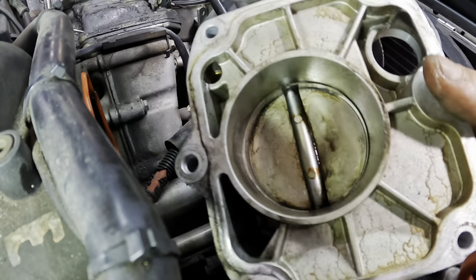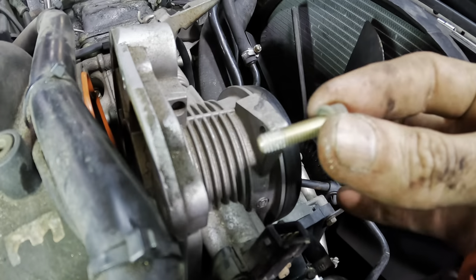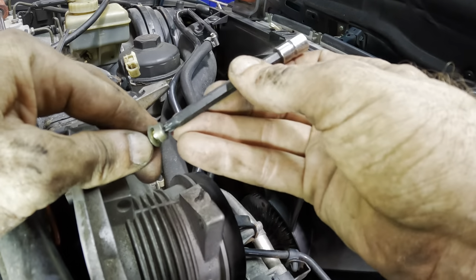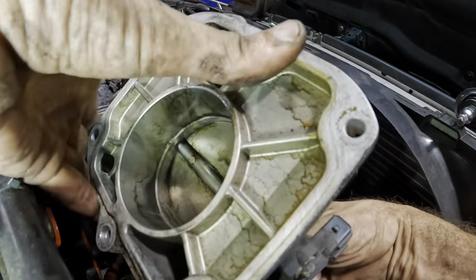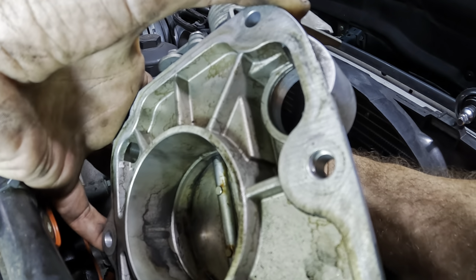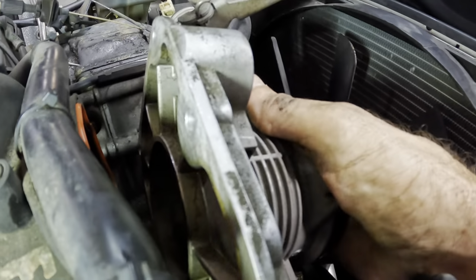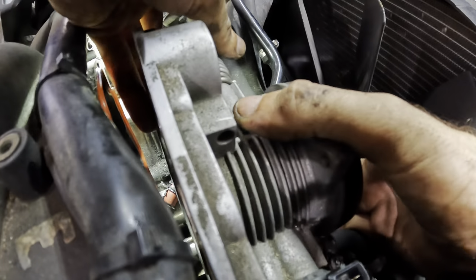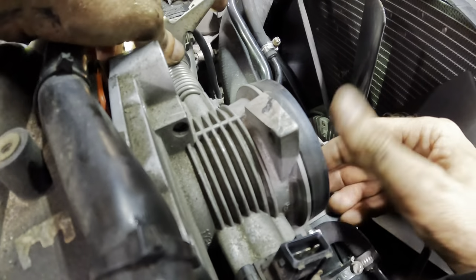Okay, now let's try to get this thing bolted back on. What we're gonna do, I'm gonna take the center nut, that's the last one that we took off, and I'm going to set this up like so, pushing it through its hole. Bear with me here. I'm gonna get it all lined up, and we'll start with this one, because that appears to be the hardest one to reach and get a hold of. So we'll start off with the difficult one, and then we can work our way around to the easier ones.